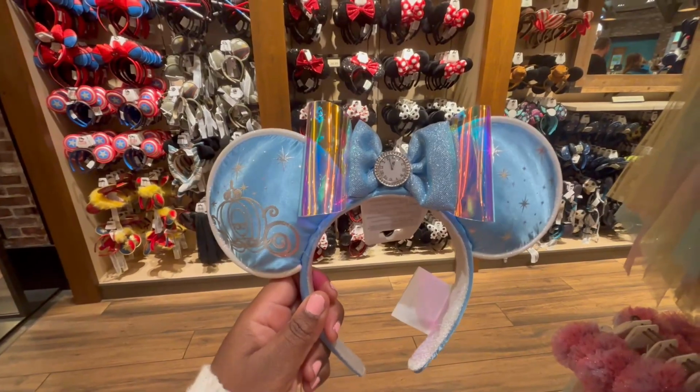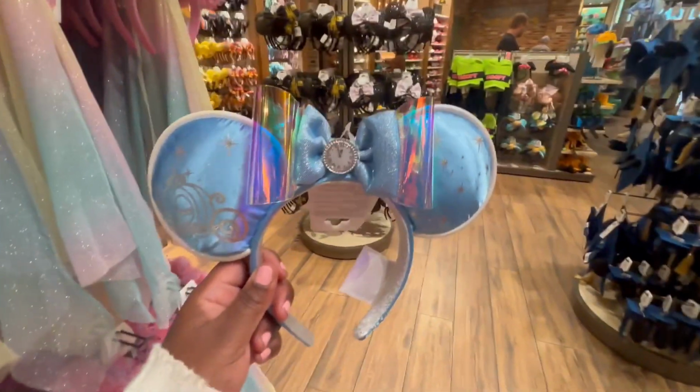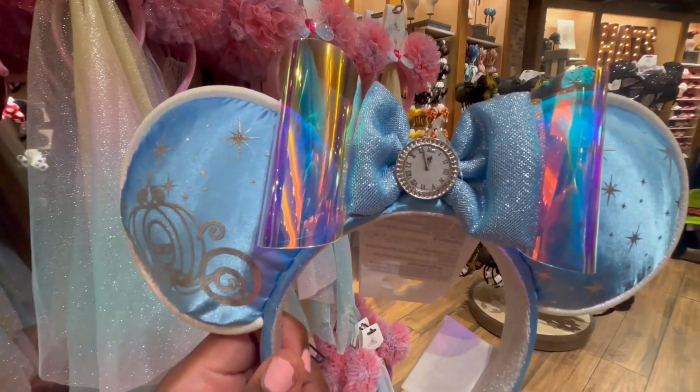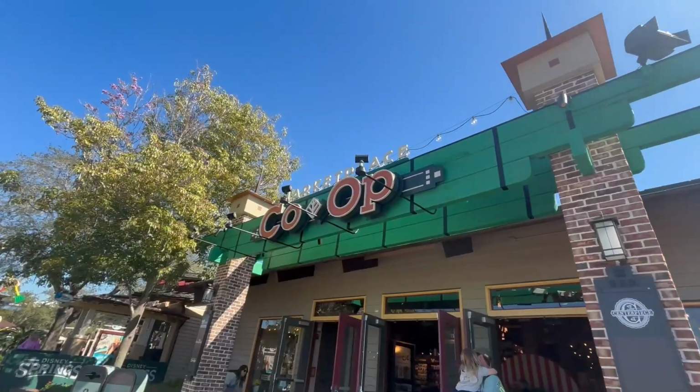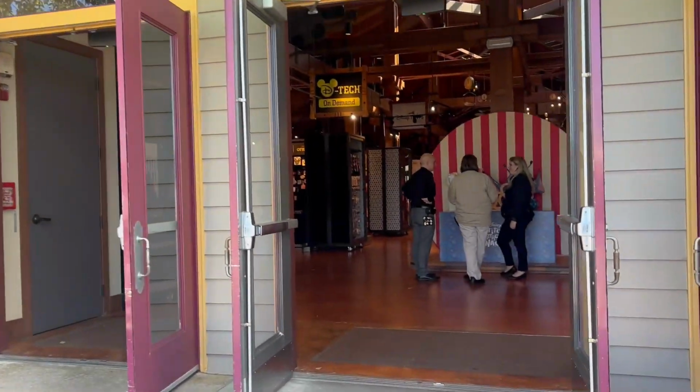These are pretty. I found these Cinderella ears. I'm loving all the Disney princess themed ears and I love the bow. They have a clock. I want to see if I can find some spring home decor, so I'm gonna go into the Co-Op next.